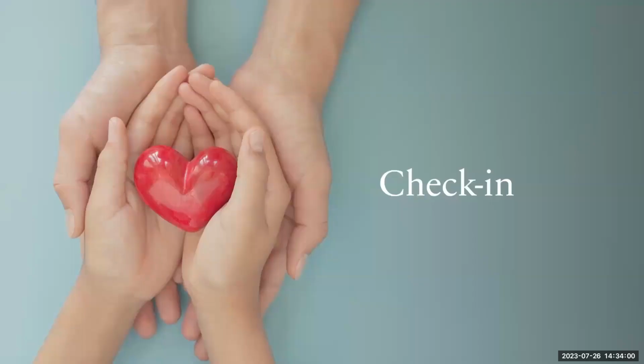Check-in. Before we begin, please take a few moments to check in. You may want to pause the presentation for this reflection. Reflect on goals you've set from other Healthy Step sessions, webinars, workshops, self-help books, or maybe appointments with other healthcare providers. Take this time to reflect and consider what is going well and/or what has been challenging.